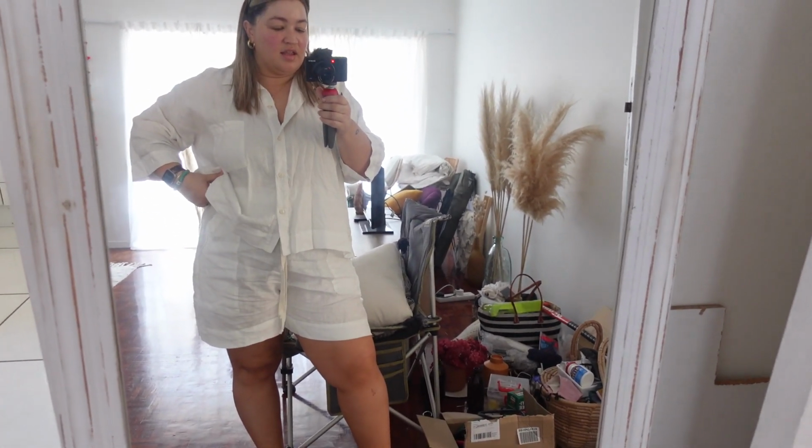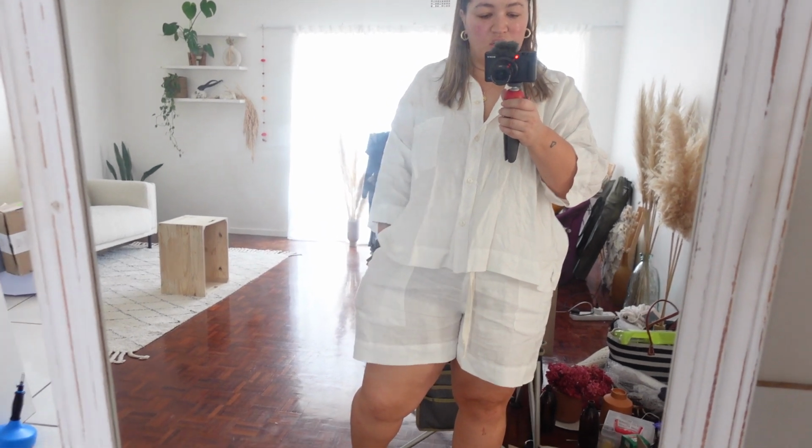This is the Sunday the Label brand shirt and linen shorts. Super comfy because it's really warm today, and also we're going to Stellenbosch, which is also incredibly hot. And then I'm wearing IM Trend sunglasses and my regular, just gotta be okay with the mess in the background for a little while longer. We're getting there very slowly.